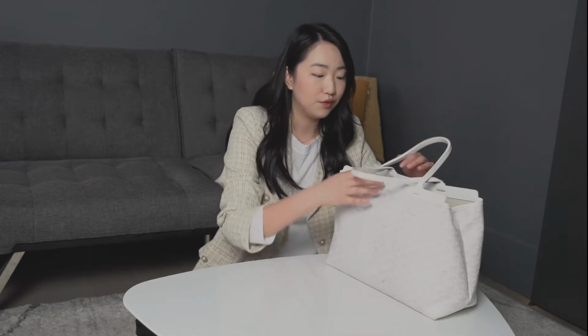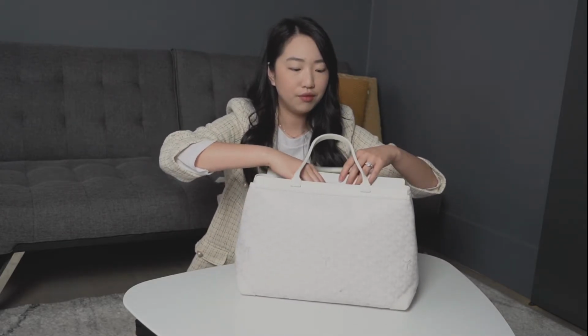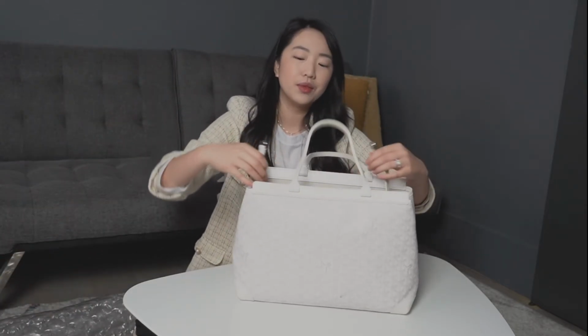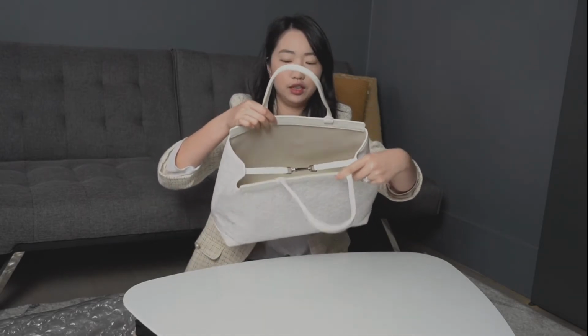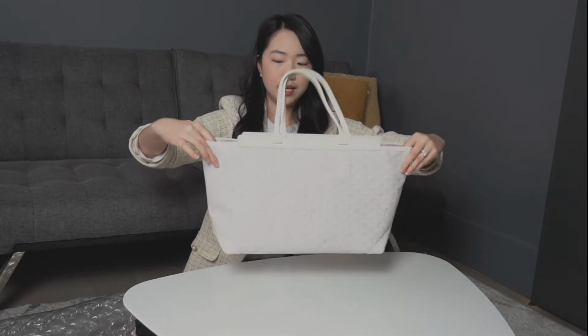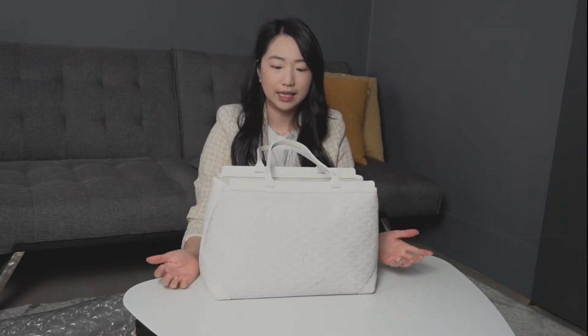This bag, even though it is white, has totally exceeded my expectation of a white tote. So I've got to give props to them for that. The other thing about this bag, I'm going to take off this bubble wrap that I have in here. This bag also has a strap on the inside that you can use to secure the look of the bag. Otherwise, you can keep it open and expand it to a slightly wider tote, but I like it folded in like this.